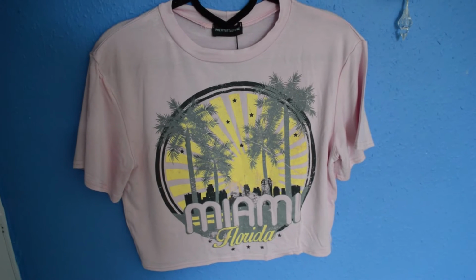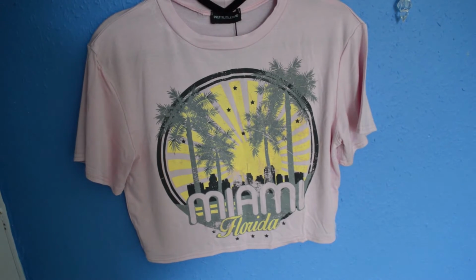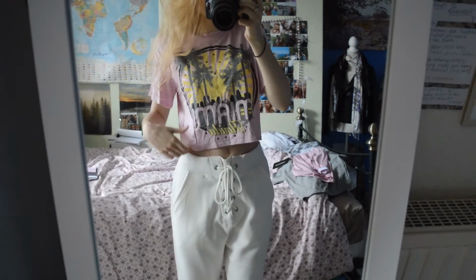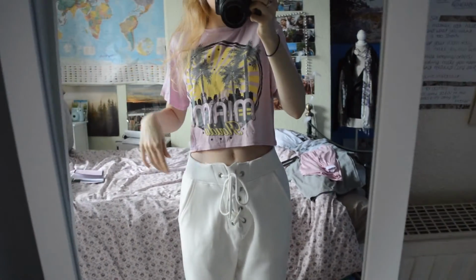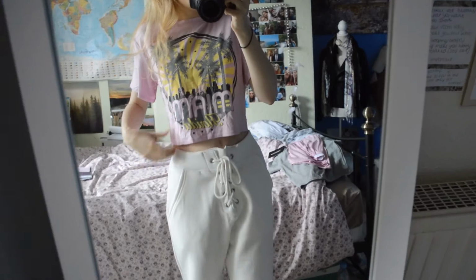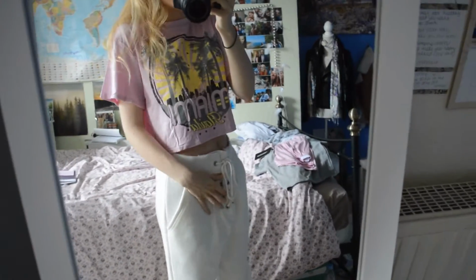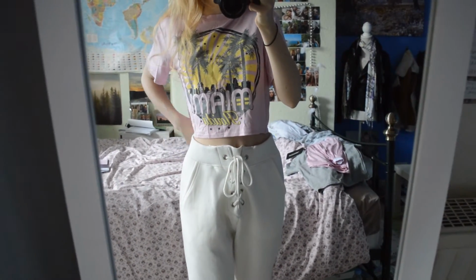When I saw this on the website, I absolutely fell in love with it. It's just a pink crop top and it says Miami, Florida on it. And this one is also in size 4. This is what the Miami t-shirt looks like. It's so comfy, like all my clothes, I always say that. It's cropped and, as I say, I am very short, so it'd probably be a lot shorter on most people, but it's a nice length for me and I love it. It looks so nice with these.